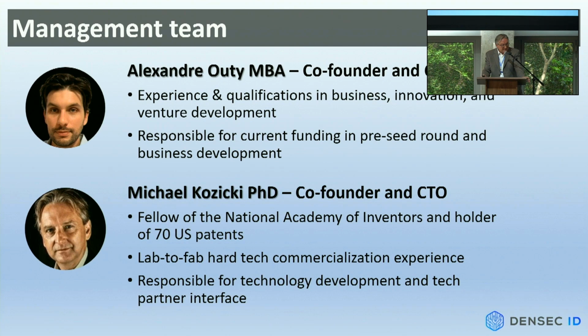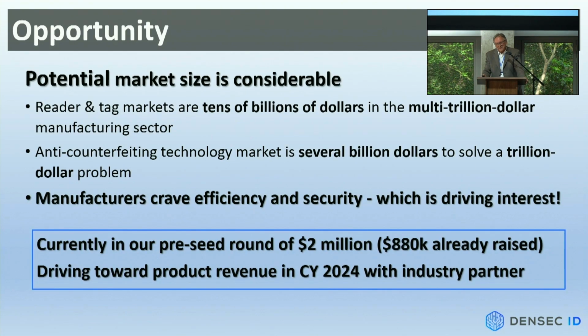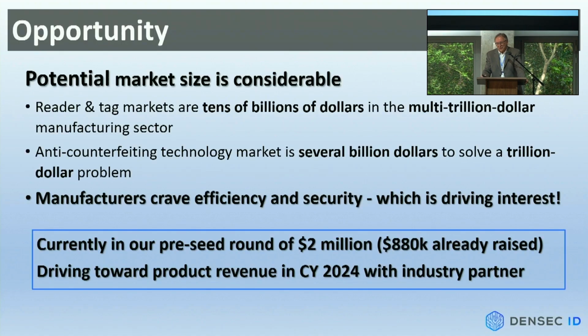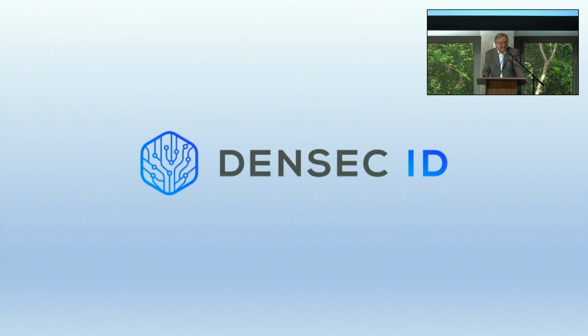As far as the core team is concerned, there's myself and Alex Uti, who take the technical and the business side respectively. And as far as the market is concerned, we're selling into a gigantic market, a multi-billion-dollar label and multi-million-dollar reader market, and of course anti-counterfeiting markets. But we're seeing through our customer discovery a lot of manufacturers that are craving just this kind of thing. We're at 80K into a 2 million raise, and we're driving towards COI 2024 with our customers. And that's it. We're Densec ID, and we welcome your questions.